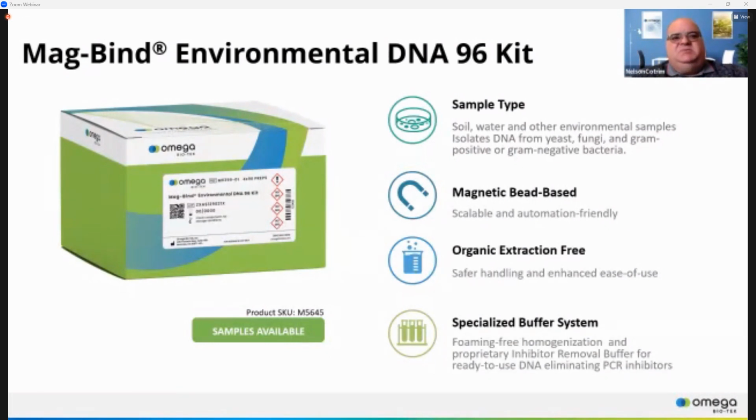This kit is magnetic bead-based and can work with variable sample input amounts, so the protocol is scalable, automation-friendly, and very versatile. This kit does not use organic buffers, allowing for safer handling. It also includes specialized proprietary buffers for the removal of inhibitors.